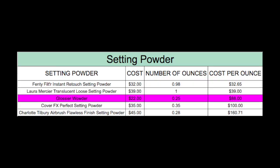Let's do some cost comparison. So as I said, you get 0.25 ounces in here, and it costs you $22, making it $88 per ounce. To put that in perspective, the Laura Mercier, which I have on this, I did not plan this, the translucent setting powder, which is a popular one, you get a whole ounce for $38 or $39. Anyway, there's a whole ounce of product and it's about $40. It costs twice as much for one quarter of the product from Glossier.